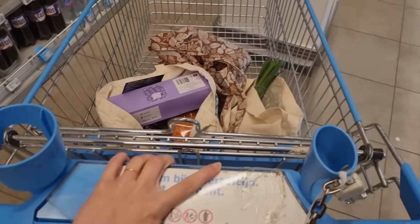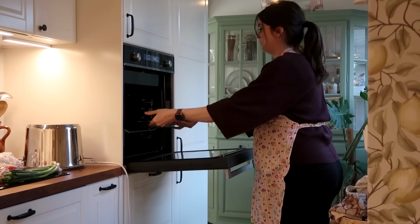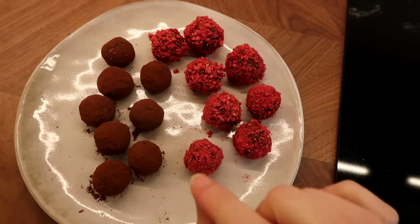Wow. One of my favorite lunch recipes. I got 6 meals in the freezer. These are seriously very, very good.